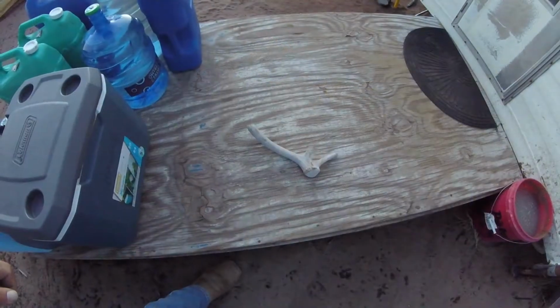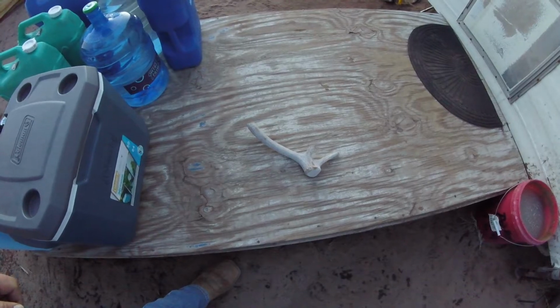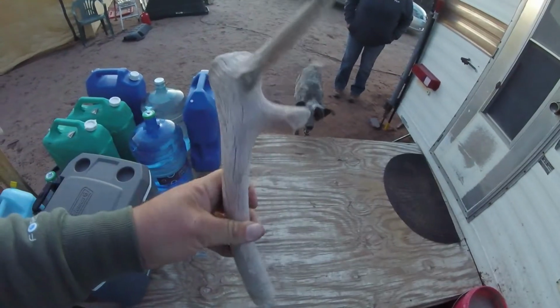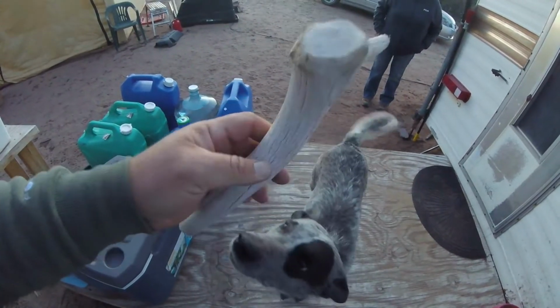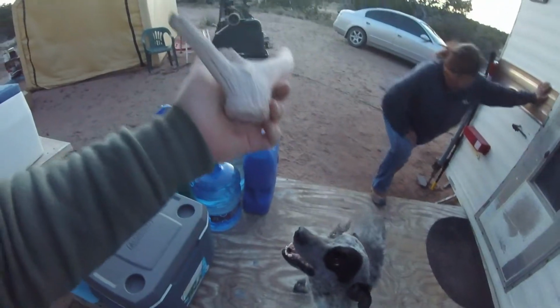Just to show y'all what an elk shed looks like. This is an elk shed. The dogs brought this one in. Some coyote probably been chewing on it. That is an elk shed. Pretty good meat on it too. It would have been thicker before it dried out. That's what we're looking for when we're out shed hunting.